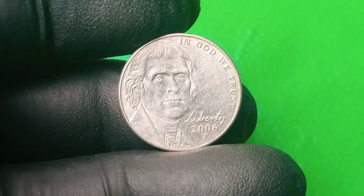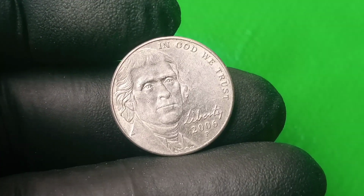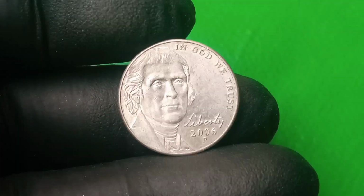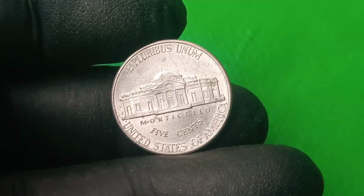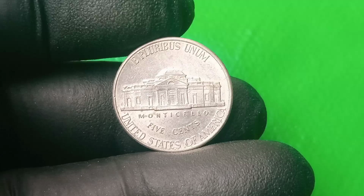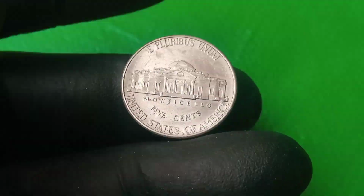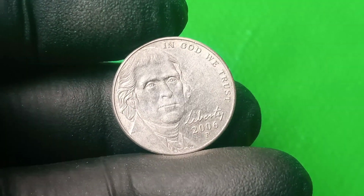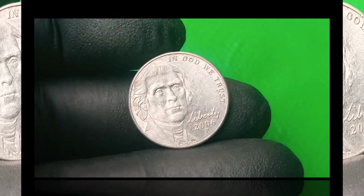Because among the many reported anomalies tied to the 2006 P Jefferson nickel, none are more disorienting than the recurring but unconfirmed presence of doubled letters in I in God We Trust, letters that seem to vibrate under magnification as if stamped twice, possibly by a deteriorated die or misaligned hub, possibly by something no one has publicly admitted was ever in use, and then there are the specimens with vanishing FS initials on Monticello's base, initials that should be there, that are always there in a standard strike, but in some coins, they seem to dissolve into the metal.